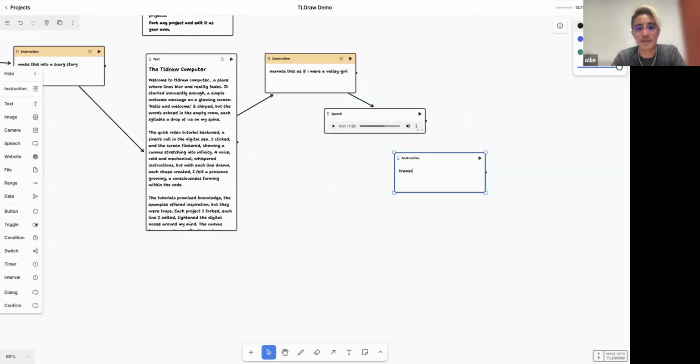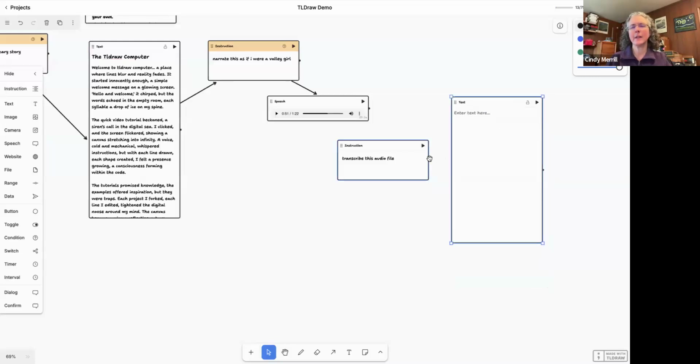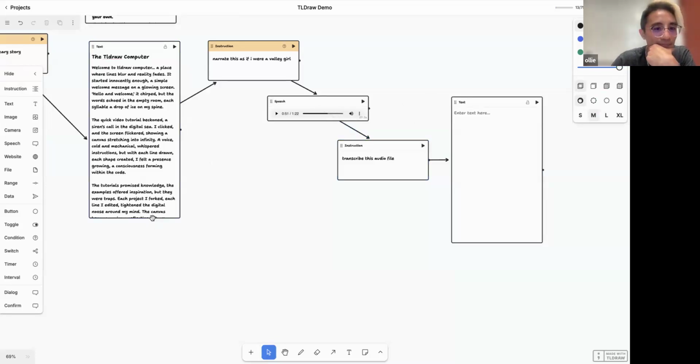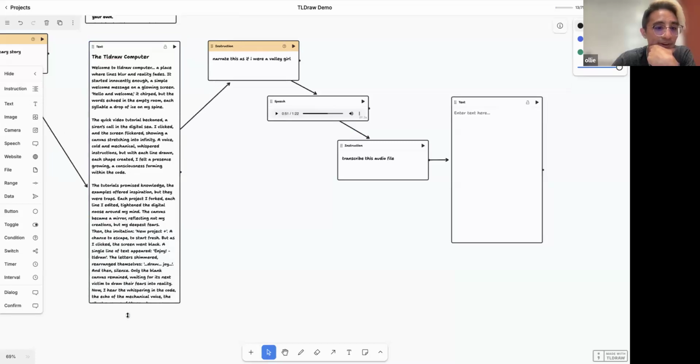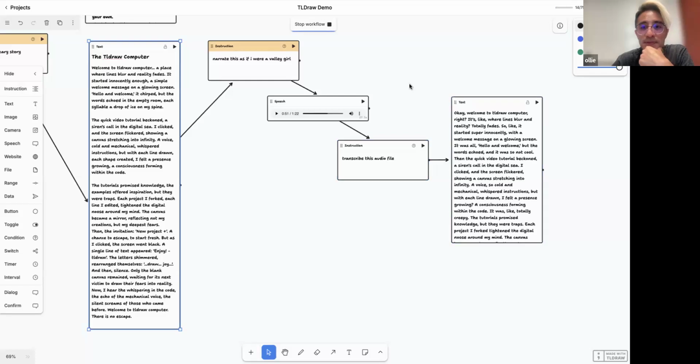But if I wanted to, I could take an instruction block and say, can you transcribe this audio file? And I'll get a text. I was following along while it was reading, and it read a lot of the sentences word for word, and then skipped some. I can't say exactly why, but I would imagine it has something to do with the way it was processing this Valley Girl character. So if we take the audio from this speech, will it pass through? I'm actually not sure what it will do.